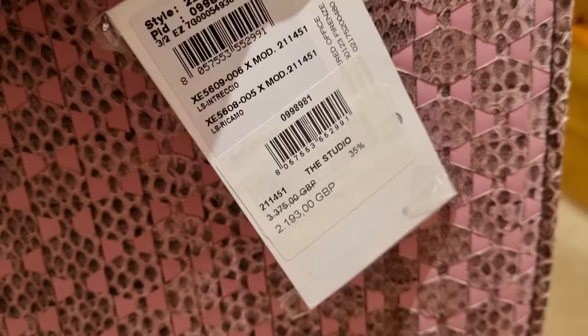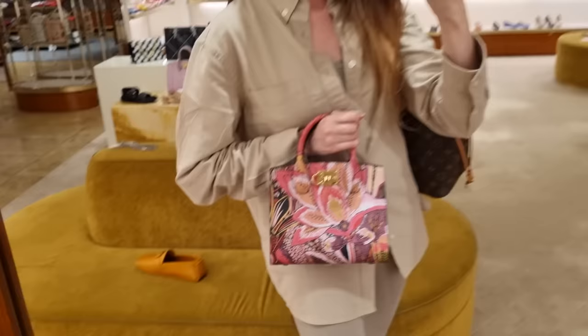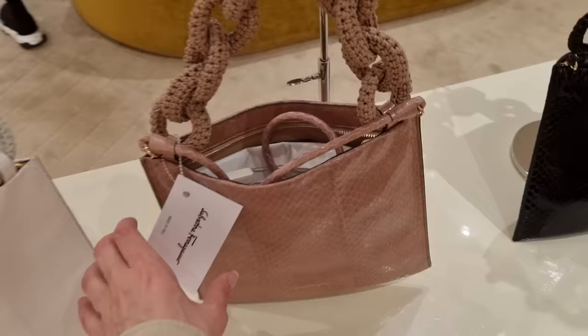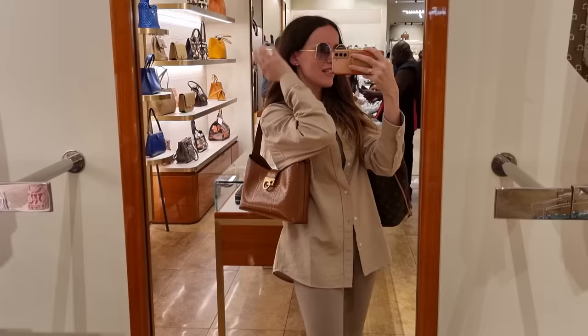I love them all. They've got the studio version for 2,000 as well. Pink python studio bag, 2K. Wow. Or how about a teeny tiny little studio bag? Love the pattern and it's £1,000, guys. These are super cool. I've seen them once before. This is python, 900. This is a python bag for under £1,000, guys. It's this one I was already trying on last time I was here months ago.